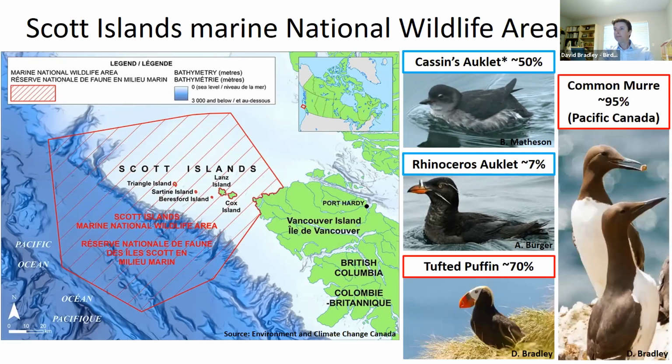It's also home to 70% of Canada's tufted puffins and 95% of Pacific Canada's common murre populations. And I've highlighted these in red because we're talking about national populations, not provincial or global populations. So 70% and 95% is a phenomenal number, really. Especially common murre, it's the only main seabird common murre colony on the Pacific coast of Canada, and it's all concentrated on Triangle Island. An entire sheer rock face of Triangle Island is covered in common murres, representing 95% of the Canadian breeding population of that species.